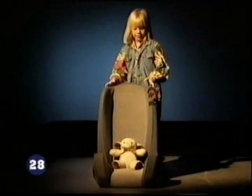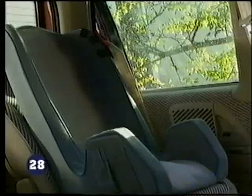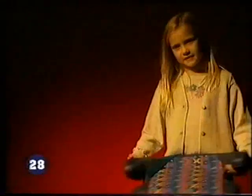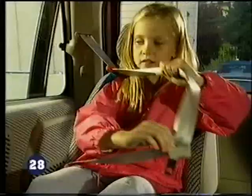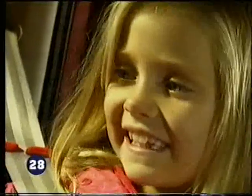From about 4 to 8 years old, your child may be too big to use a child seat, but is still too small for the adult seat belt to fit properly. A booster seat will give them the extra height they need and support their head. Until about 11, your child may still be too small for the adult seat belt. Use a booster cushion to lift them just enough for the belt to lie properly across their shoulder, not their neck, and around their pelvis, not their stomach.